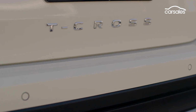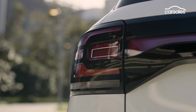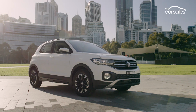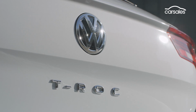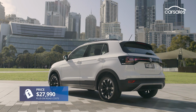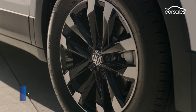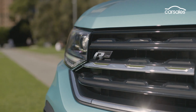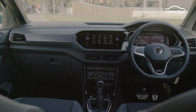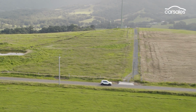The T-Cross is the new entry point within the Volkswagen SUV stable. Based on the Polo, it lands in showrooms alongside the slightly larger and more upmarket T-Roc. Initially, pricing for the T-Cross will start at $27,990 for the entry Life, moving up to $39,990 for the flagship Style variant, each bringing a smart cabin with the latest tech, 5-star safety and a general focus on comfort.